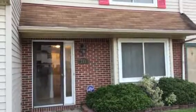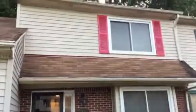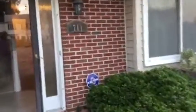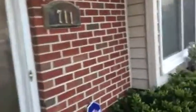Welcome to 711 Goose Creek in Virginia Beach. This is an adorable two-bedroom, one-and-a-half bath on a little cul-de-sac. I'm going to spin around here. Got some nice shrubbery here. Your own parking for at least two vehicles. Could probably squeeze another one in there.